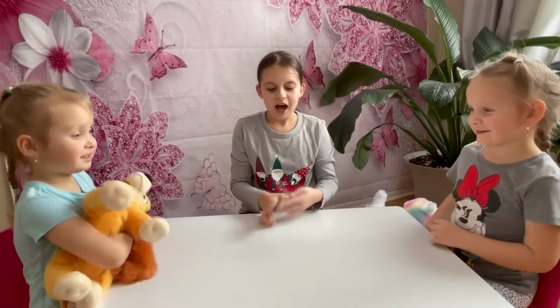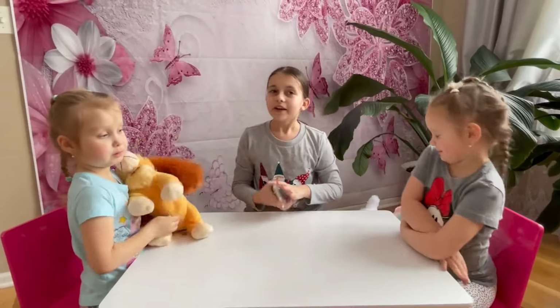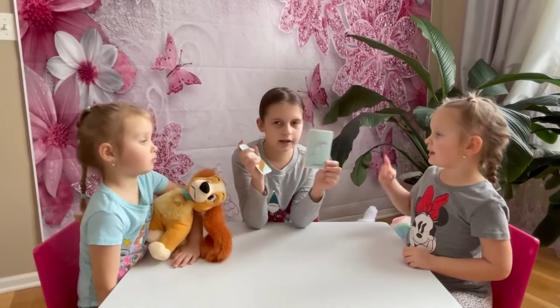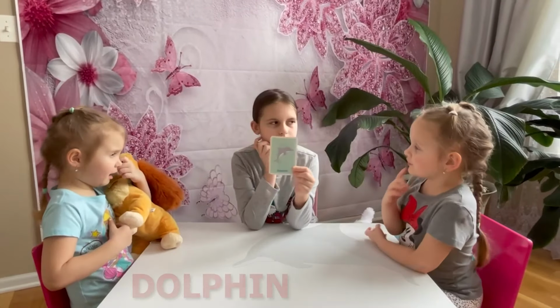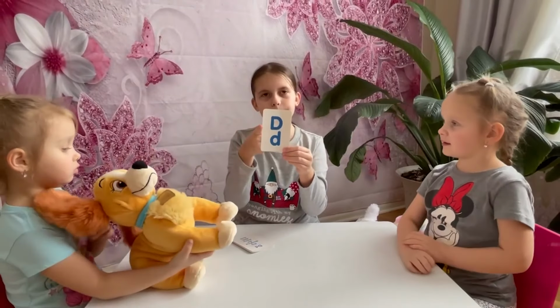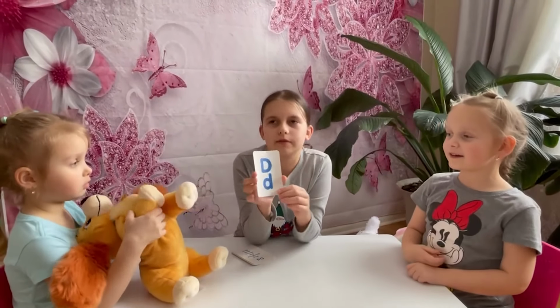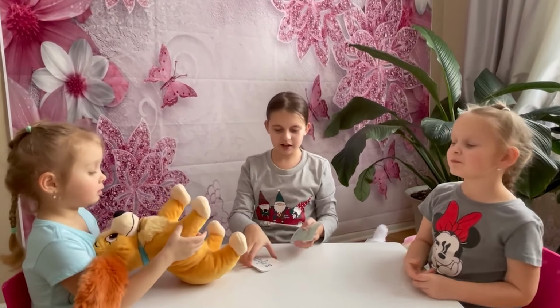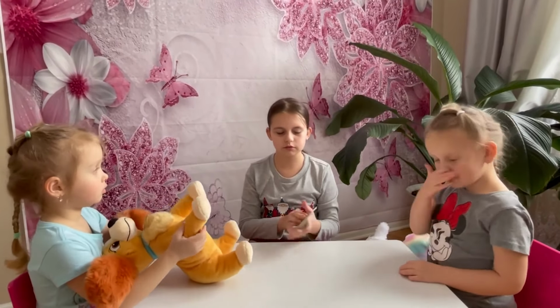Okay. Watch. Here's another D, but what animal is on it? A dolphin! Dolphin! And here is the D. The bigger D and the smaller D. Yep, capital letter D and lowercase D.